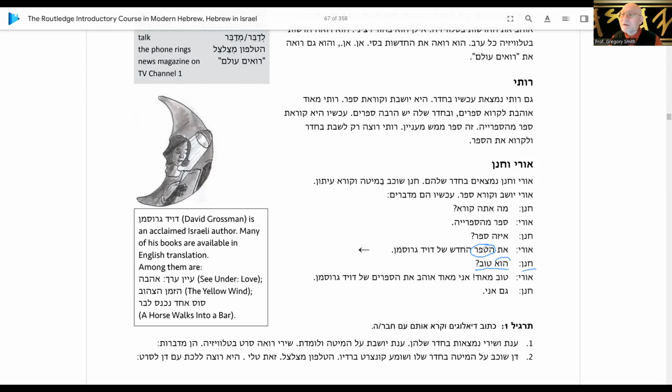It's just translated as it, but it still uses the pronoun who, or in the case of a female gendered noun, it would be he, right? So literally, Hanan says, Hu Tov, is it good? Is the book good? That's what he's saying. Or he says, Tov me'od, and it's like an exclamation. Really, you wouldn't see the exclamation mark in Hebrew, but the very inclusion of this word me'od tells you that it's an exclamation. Because what you're saying is it's very good. It's not just tov, it's tov me'od. It's very good.